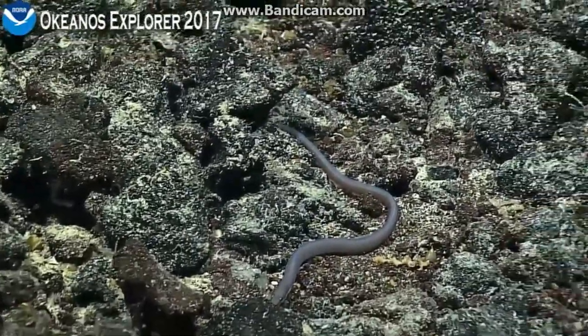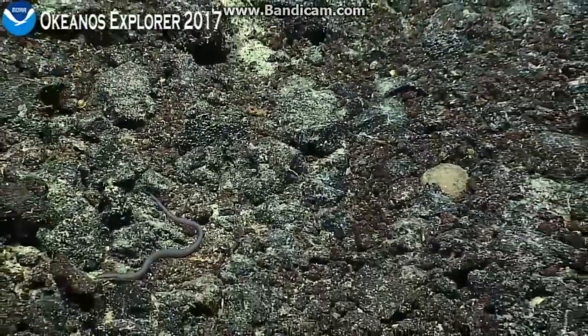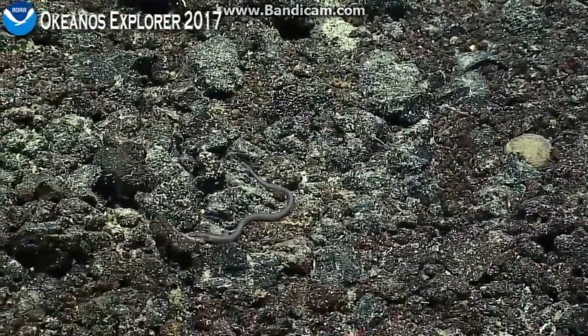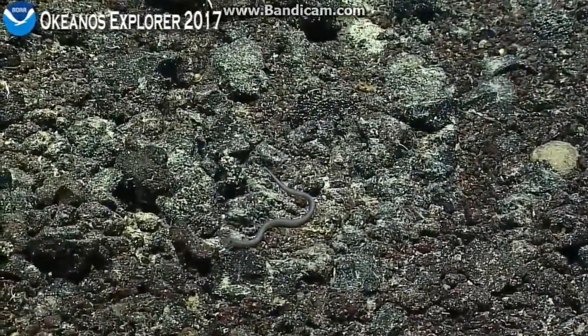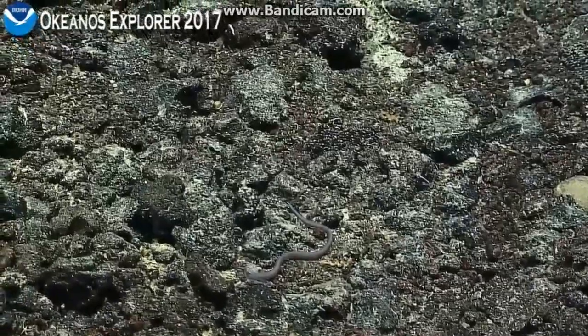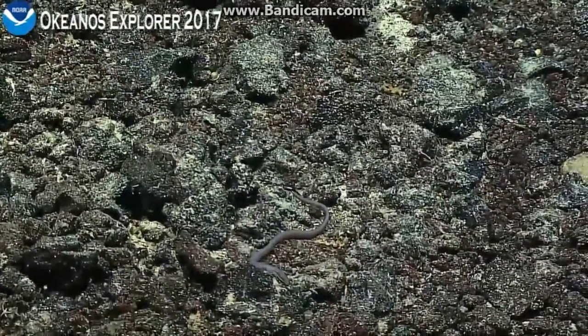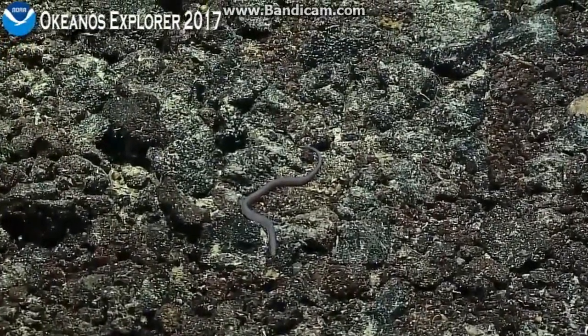Well, again, this is something different than we've seen on the previous expeditions in Hawaii and the Marianas, but I'm reasonably certain that this is a snake eel in the family Ophichthidae. It's unusual compared to what we've seen before because it has a dark stripe across the head from the snout back to the gill opening. See something red underneath. Large tubular nostrils for hunting on the bottom.